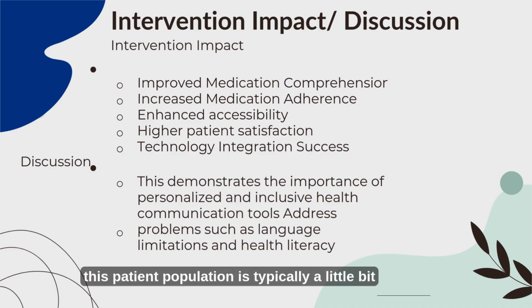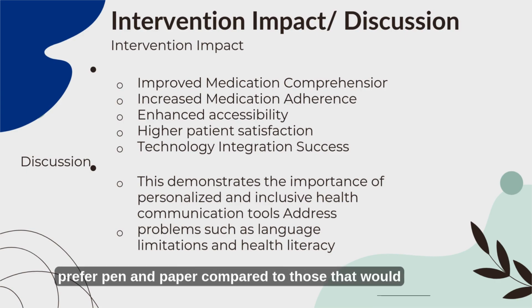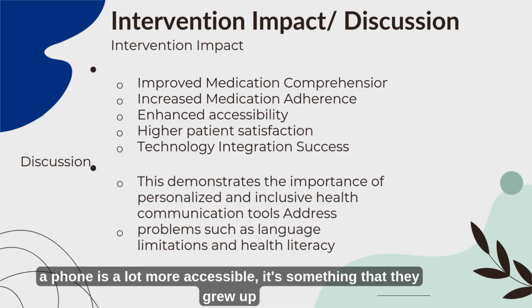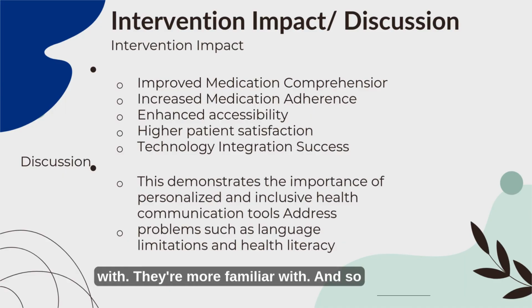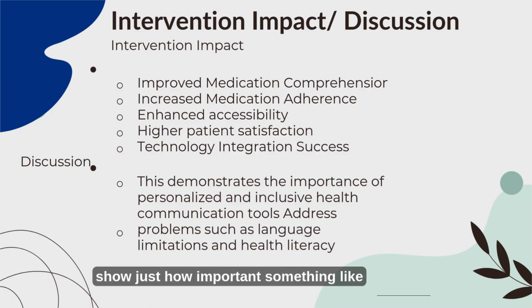Even though it's just one patient, this patient population is typically a little bit older, and so they did seem to prefer pen and paper compared to those who are a little bit younger, where a phone is a lot more accessible. It's something that they grew up with and are more familiar with. As the younger population gets older, I can see this becoming even more crucial and impactful to their health. Overall, this shows how important something like this is in order to make healthcare a lot more inclusive between the provider and the patient.